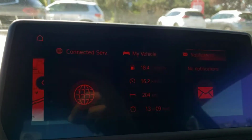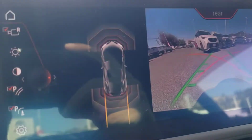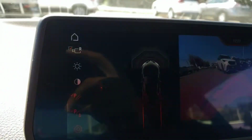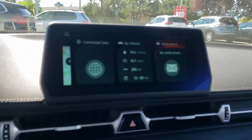If you put this vehicle into reverse, of course, you'll see the backup camera pop up over on the right hand side, and you've got the nice guiding lines. And over on the left hand side, you'll find the parking sensor, so you can ensure that you never hit anything when you park. And of course, you've got the options here for your backup camera and parking sensors over on the left hand side. Put the vehicle back in park, and hitting the home button will bring back your main screen.